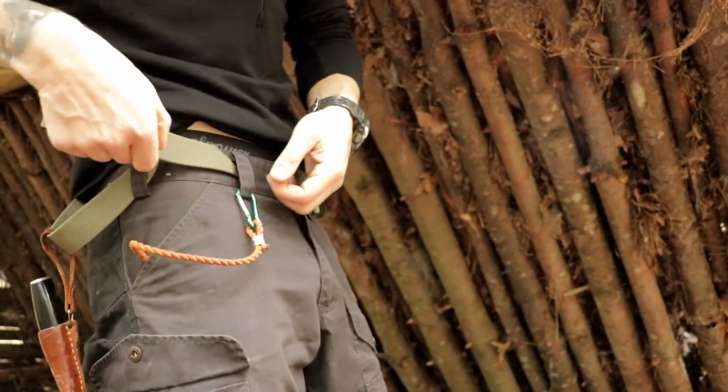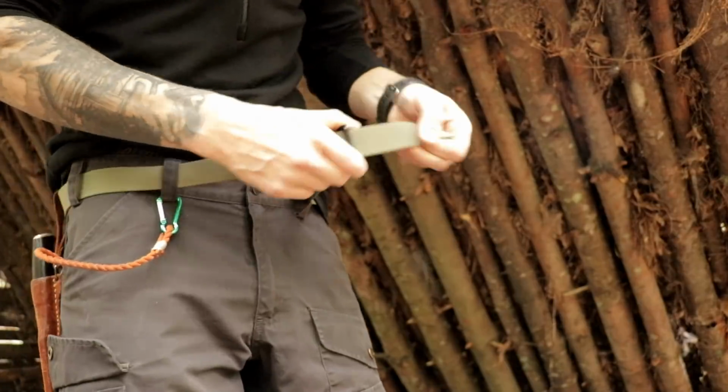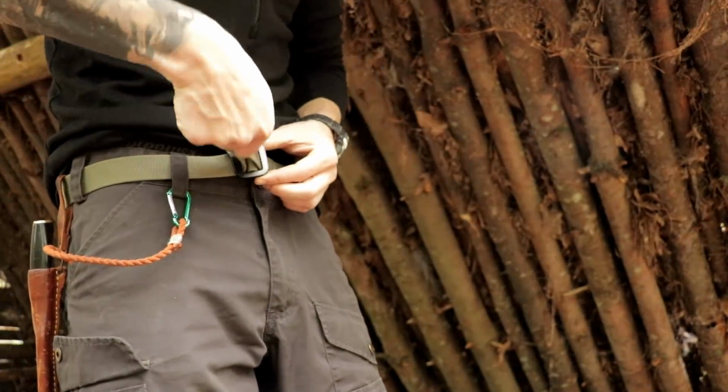This is a Patagonia belt. Patagucci, Dustin. Patagucci. I like a thin nylon belt when I'm camping. Big old one gets in my way.